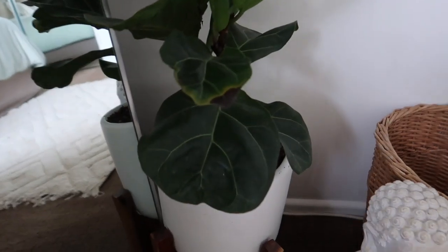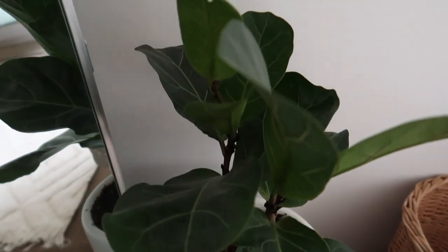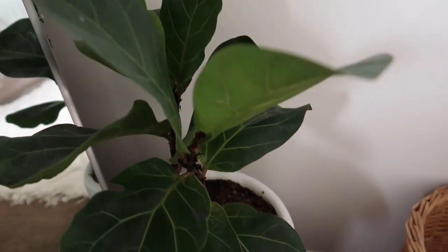So then I bought a smaller one that is in a cute little pot from Kmart, and I bought that one from Bunnings as well, and it was a lot bigger. It did grow a lot. Probably the size it is now is how I bought it, and it grew quite a bit, and then I cut off some of the top leaves to propagate.